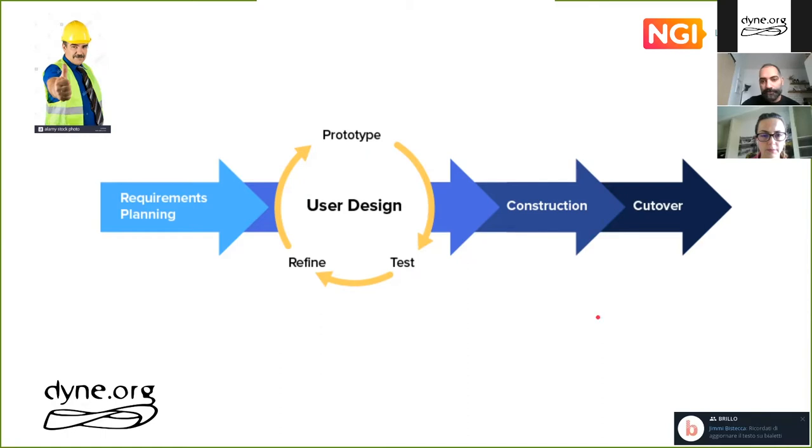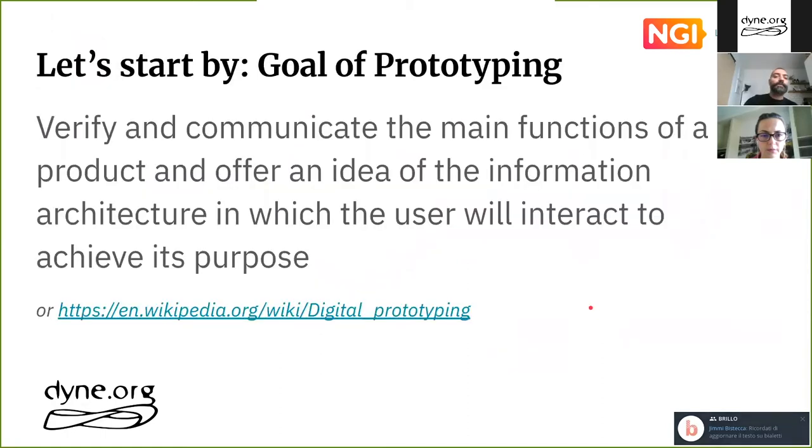Kind of cool. So what is the goal of this prototyping? Sorry for my macaroni English, something that I wrote here. Verify and communicate the main functions of a product and offer an idea of the information architecture in which the user will interact to achieve his purposes, the goals of the product you're trying to build.